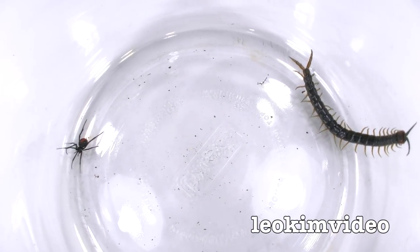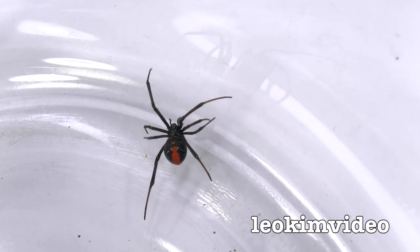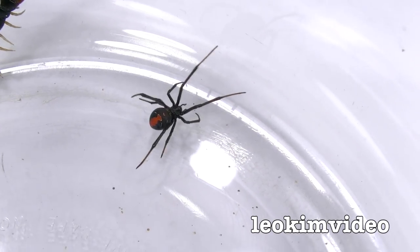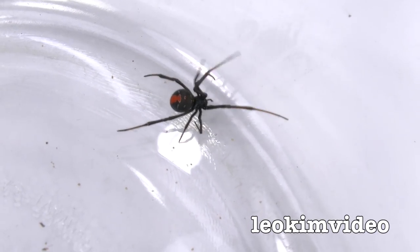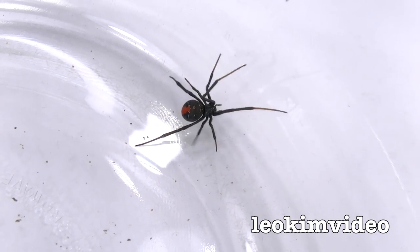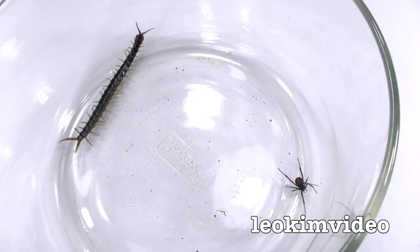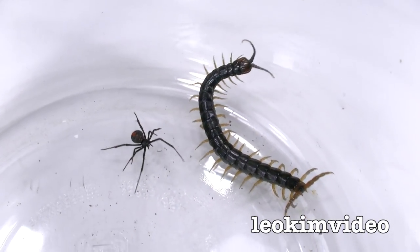Again, they are on either sides of the bowl. The redback would be laying down web as it goes around, starting to notice, oh, the territory, but the territory's dangerous. Ooh, it's sensing that centipede again. It's backing around the other way. Again, they've split away from each other. I've seen this a couple of times now. Ooh, okay, they're near each other again.